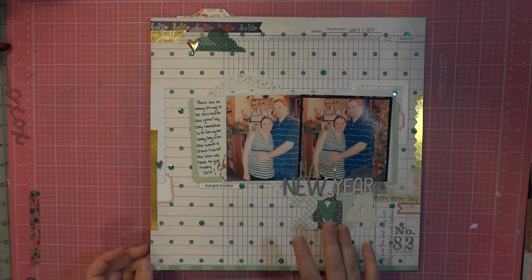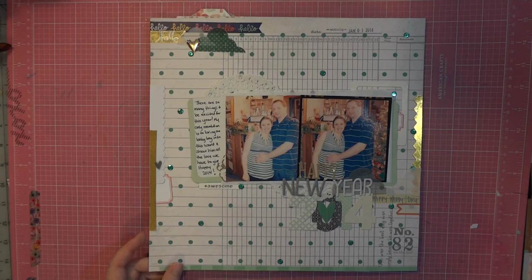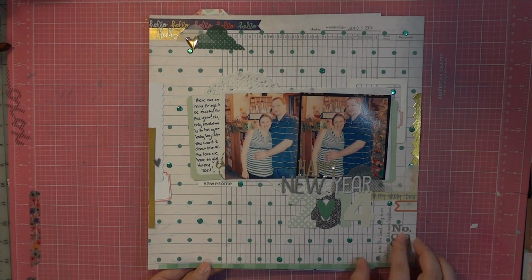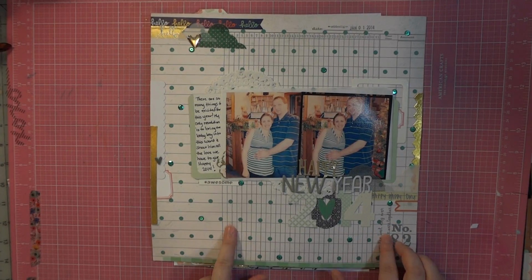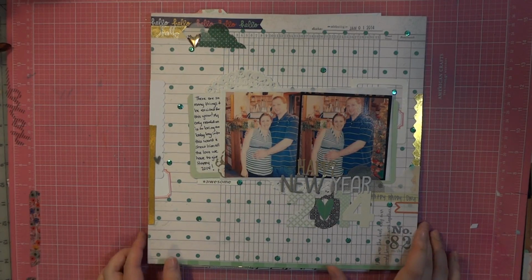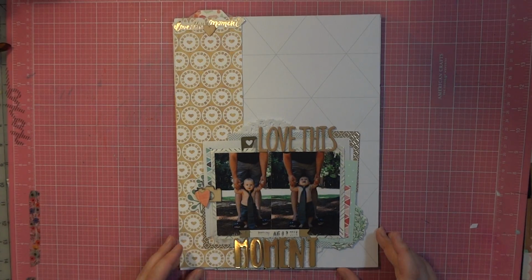And this is going to be the very first layout within that album because it was New Year's and Jackson's not even born there yet. So I was pleased with the way that turned out. I've been waiting and holding on to this piece of pattern paper by Dear Lizzie, waiting for the right layout, and I really think that this was the right layout to do it on. So I was happy. And then into my 9x12s.